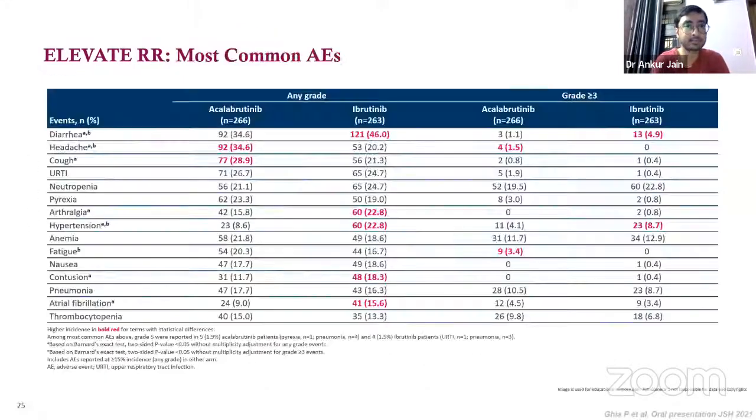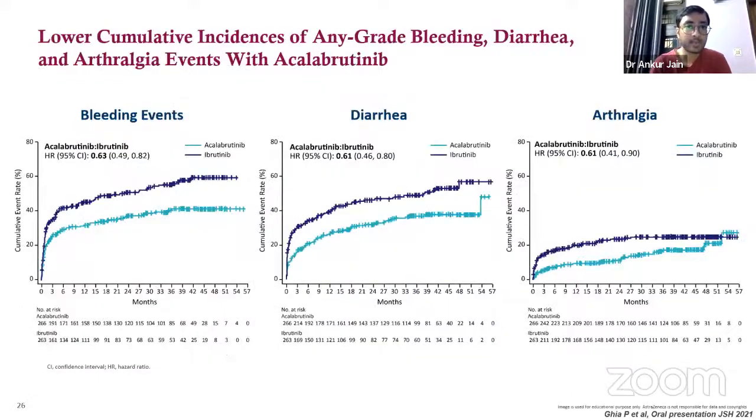Next slide, please. The side effect profile was almost similar, except that acala caused more headaches and more cough, whereas ibru caused more diarrhea. Next slide, please. Which means that acala is better tolerated as compared to ibru in patients with CLL, except for headache and cough, and diarrhea and arthralgias were more in the ibru arm.